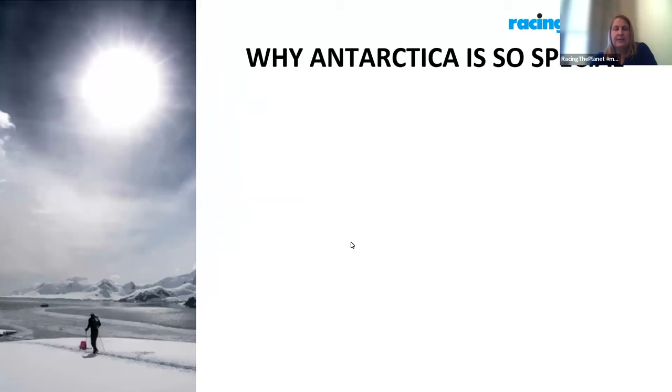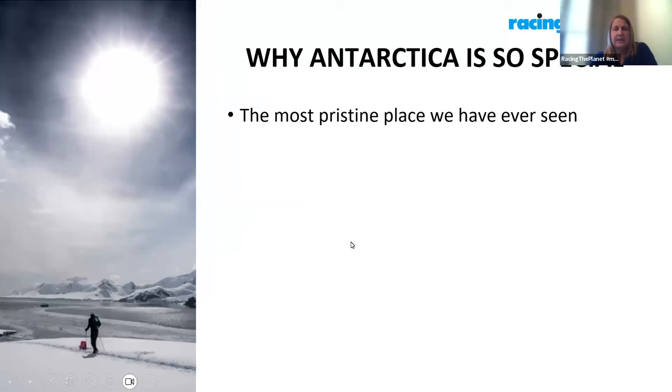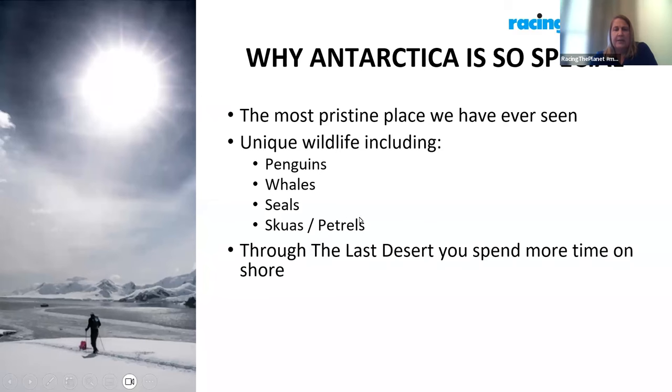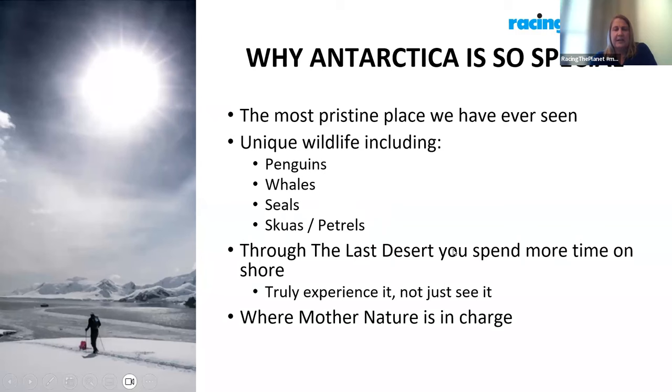Okay, why is Antarctica so special? There are so many reasons. It will definitely be the most pristine place that you've ever seen. There is incredible wildlife there. You'll see penguins, whales, seals, different types of birds. And the best part of the Last Desert in the Antarctic is you will be able to spend as much time as possible on shore. If you don't want to be on the boat all the time, depending on weather, we will be on the shore, giving you a chance to truly experience the Antarctic and not just see it. But it is definitely where Mother Nature is in charge.